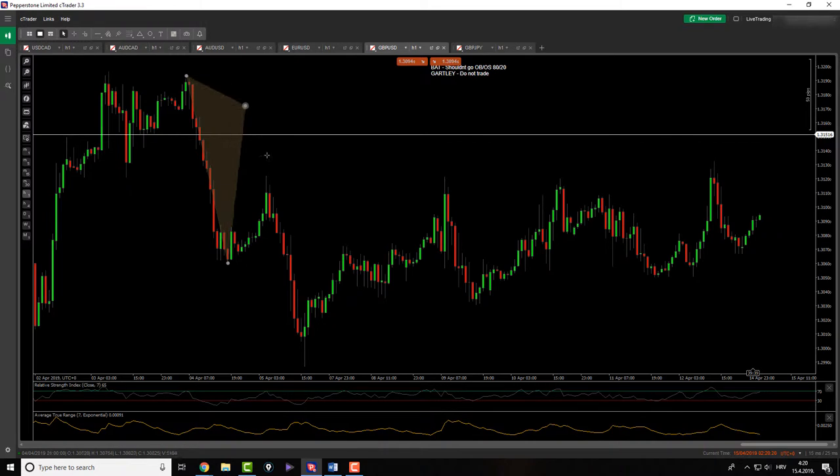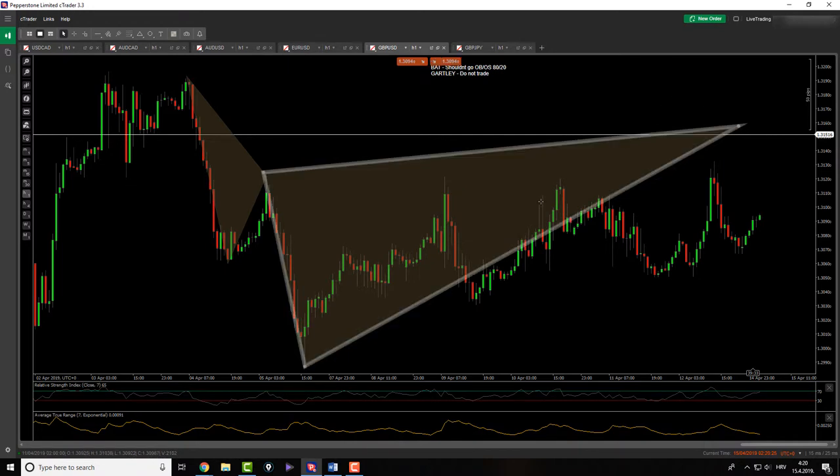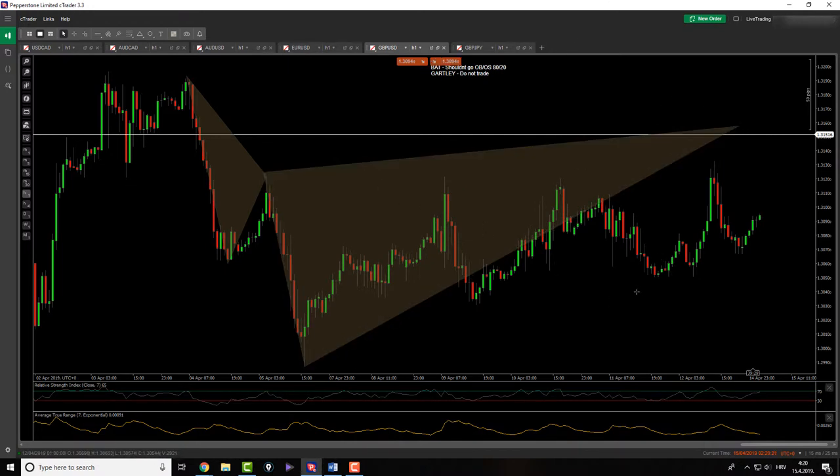X to A, A to B. Then we have, what am I drawing? B to C, C to D completion. It's a cipher pattern. So we will see, is this gonna complete this week or not?